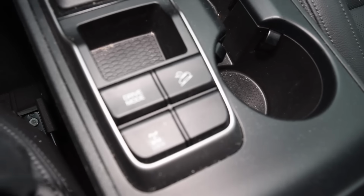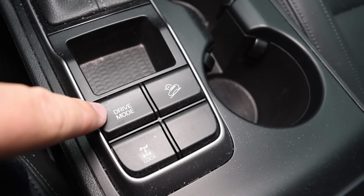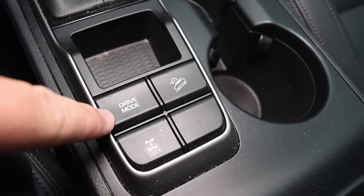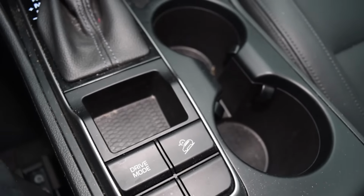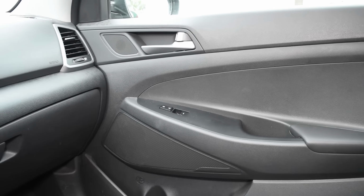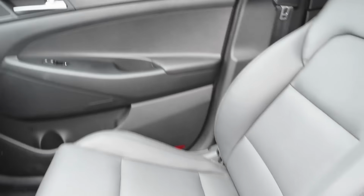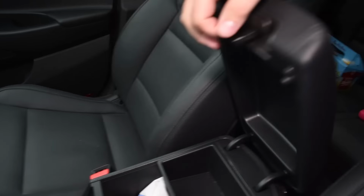Down here at the bottom, you have a blank key. You've got your four-wheel drive lock mode, drive mode, which cycles it through eco, regular, and sport, and then your downhill control system there. On the other side, just your exit, window switch, lock switch, and glove box there. And then the center console flips up.